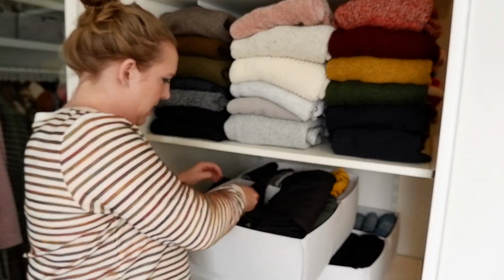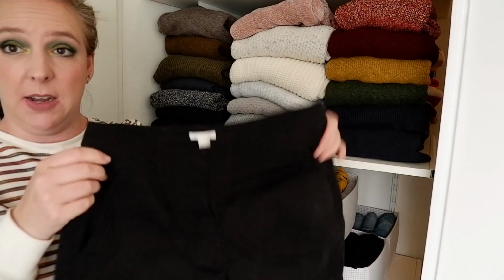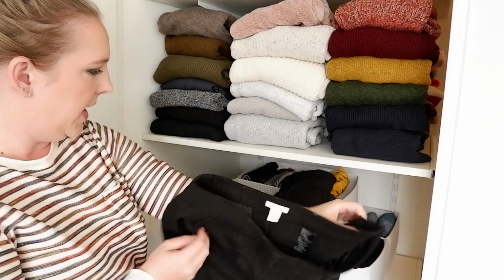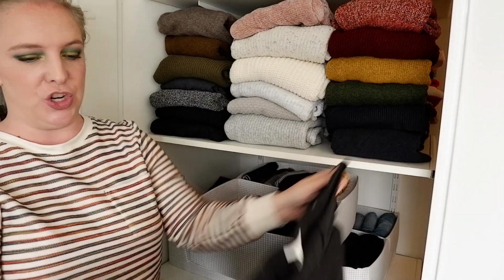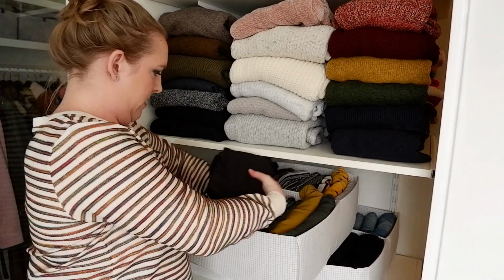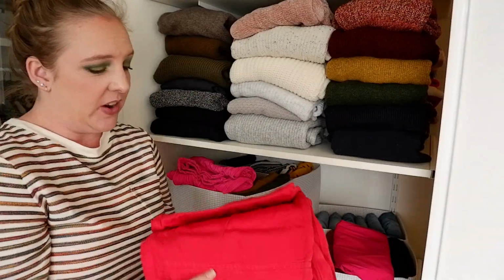And I think I can get rid of these. So this used to be my dressy pair of black pants, and these are now covered in lint, and I bought these other ones in the wintertime, so I can now get rid of these. This is also a chino style, and I just find, because they're a bit lower waisted, they are just not that flattering on me. They are very fun though.